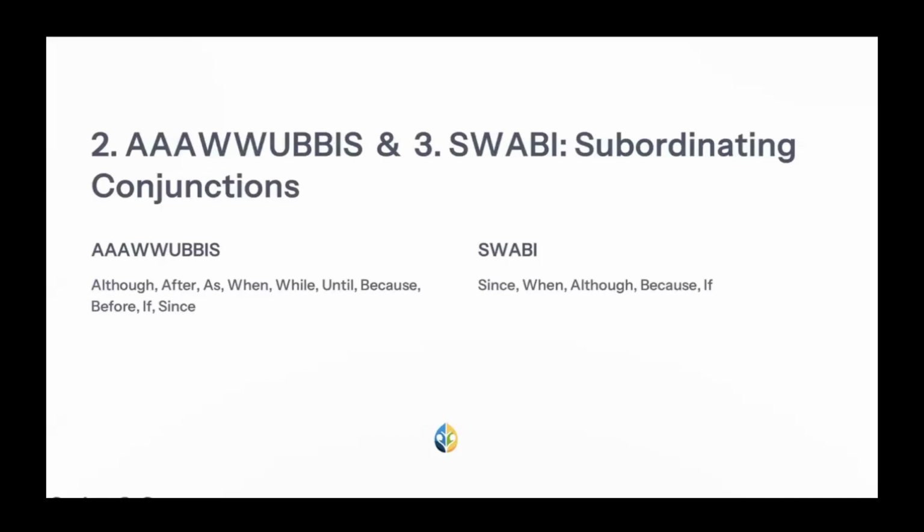And now number 3 of our mnemonics, SWABI. Since, when, although, because, and if. Right? So remember these two. They will help you when you are looking at things like subordinating conjunctions.